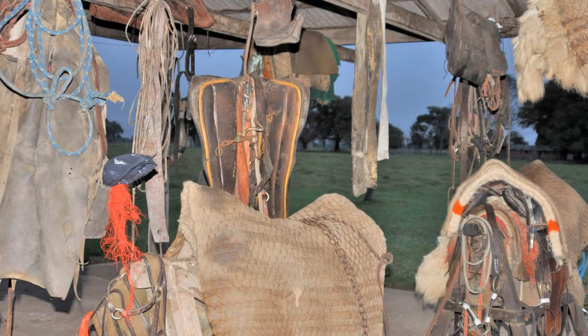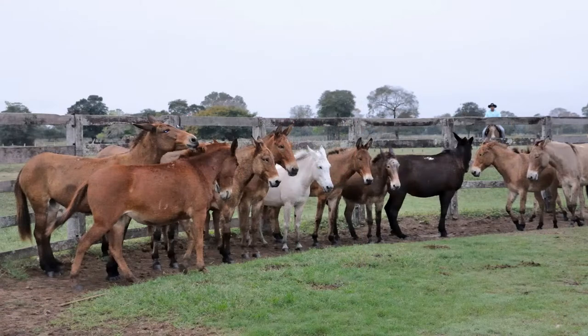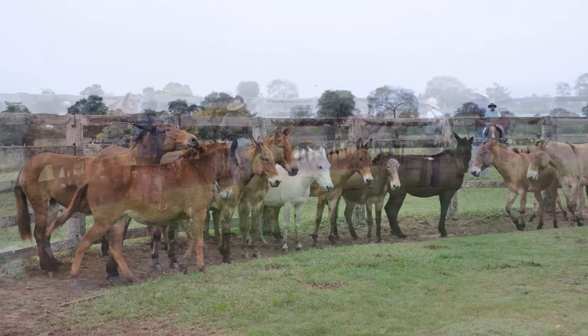And now for something completely different. We're spending the morning with the cowboys. Fabio discusses the morning plans with the foreman. We ask why they use mules here instead of horses. Strength and stamina was the answer.